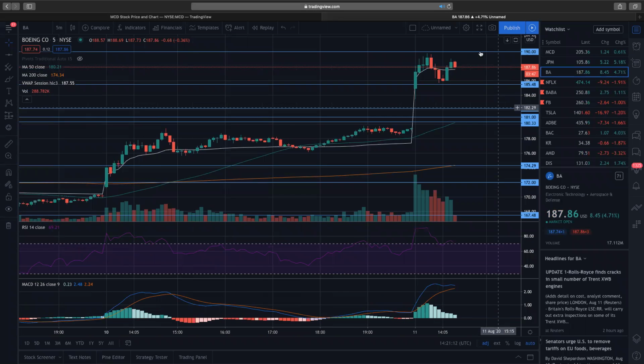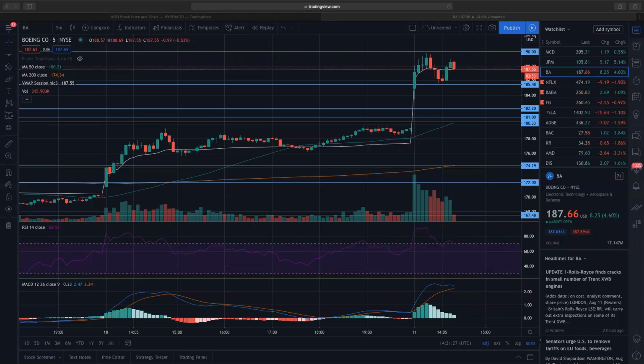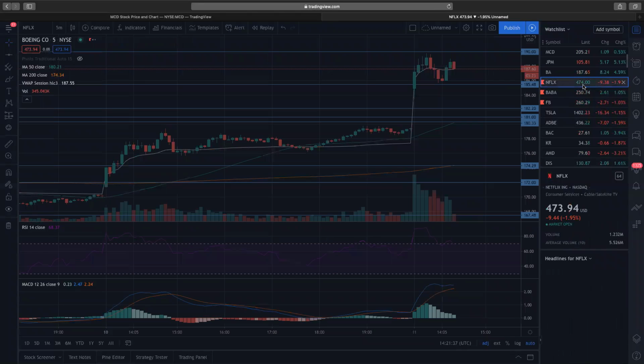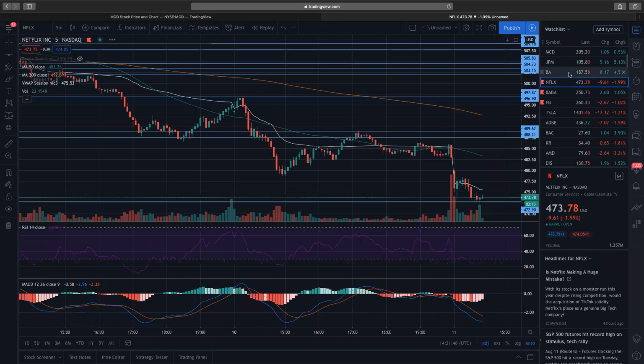I really want Boeing to break, honestly. It would make my day. If it doesn't break, then 2020 is officially the worst year out there. Yeah, I'm dipping out of Netflix. Looking pretty sketchy to me. Might still break though. Boeing VWAP bounce.